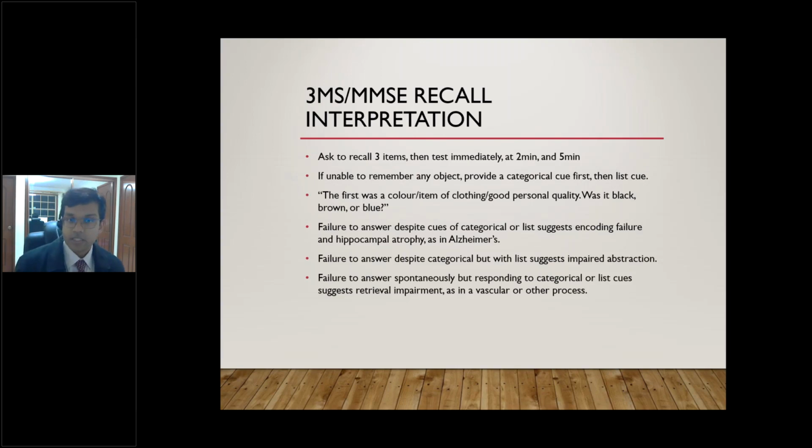If they are unable to answer despite both a categorical and a list cue, it suggests an encoding failure, meaning that it never went past working memory, which is what you often would see in Alzheimer's. If they're unable to answer with the categorical cue, but they're able to answer with the list cue, that suggests an impairment in frontal lobe function. And if they are unable to answer spontaneously, but they can respond to a categorical or a list cue, that's probably a retrieval impairment, such as in a vascular or other process.